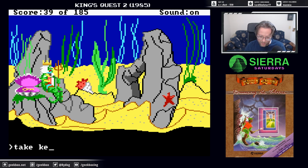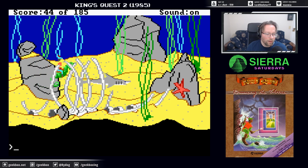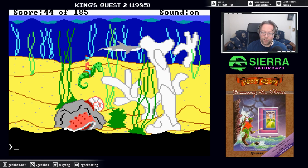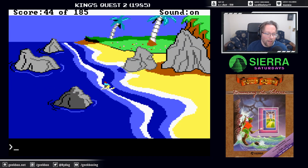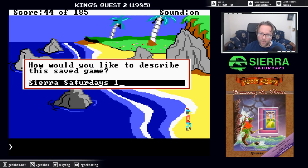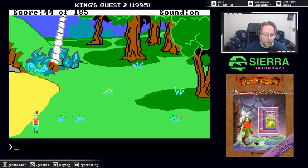All right, so now we take the key, and one assumes that's it, right? So now the sharks just leave us alone. You know, they don't care. Shark and the dolphin. All right, cool. Here we are, and now we've got a key and a bottle. Okay, because he gave us a bottle. Whoops, swim so I don't die. Let's save the game, and now I need to head back to the magic bridge.